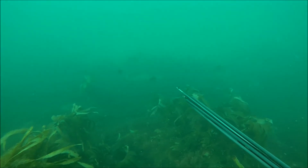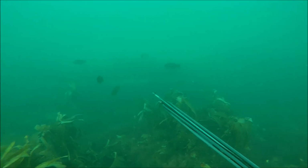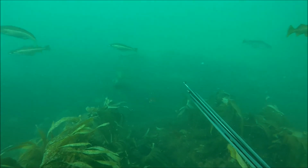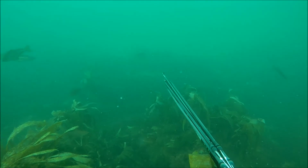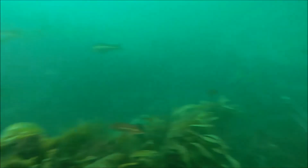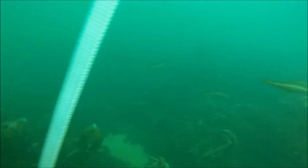These are all too small to shoot, they're all about 30 centimeters. But when you see them milling around in front of you, you know it's generally going to be quite good. There's fish there, so that's better than any other places I dived. Hopefully I've seen a bigger pollock.